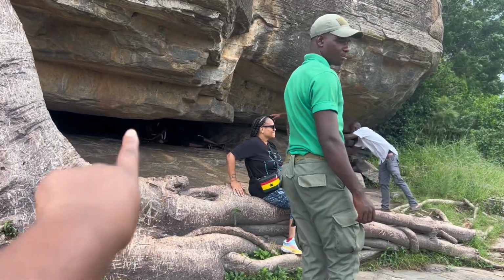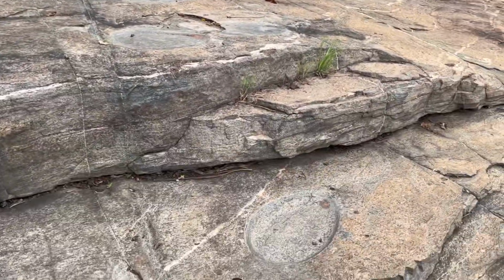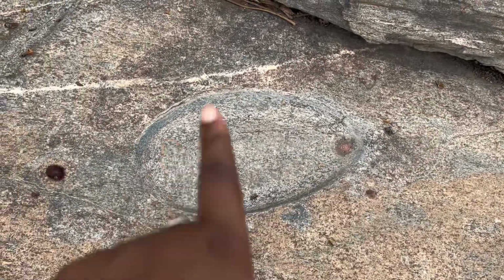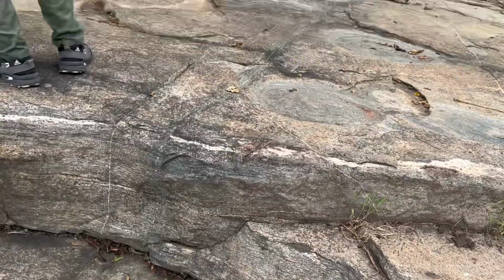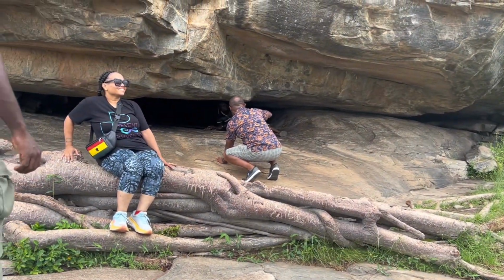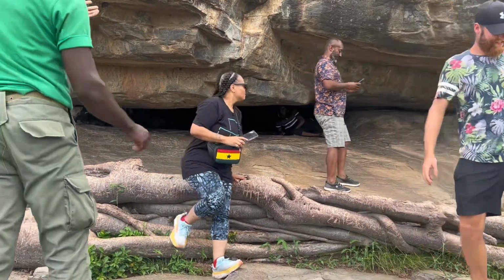So guys, that's the cave where they slept. And here you see better indentations on the ground. Ooh. So you can see here, this is where they will grind pepper and stuff. So yes, please, you guys should come, because I'm not going under there. When you come, you will go under there and see it for yourself.